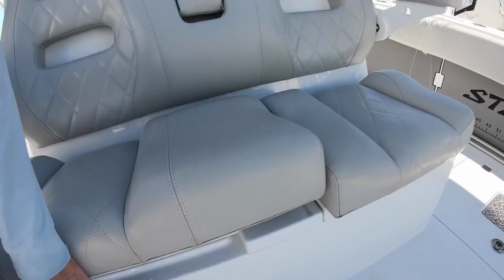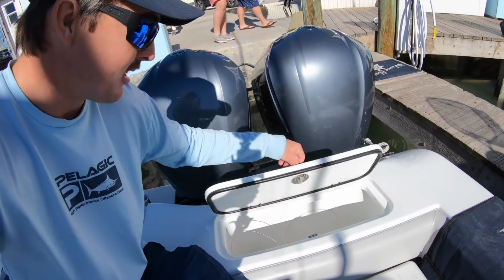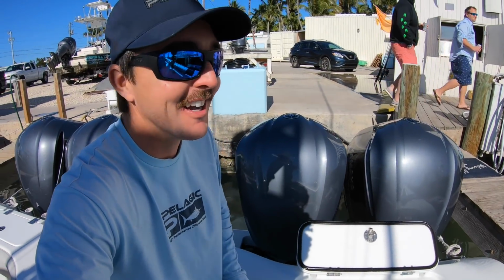And they're like that. We didn't get tuna tubes on this boat. We got these small insulated boxes back here, and we use these for bait.